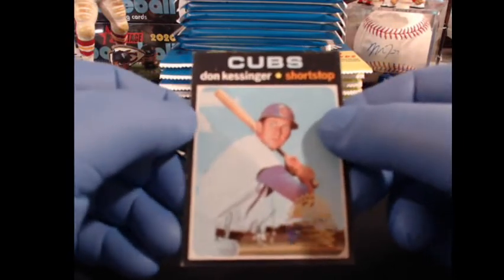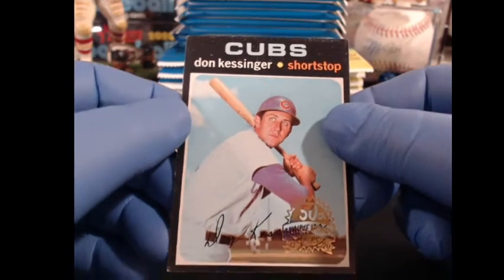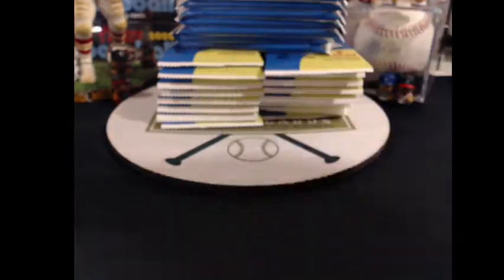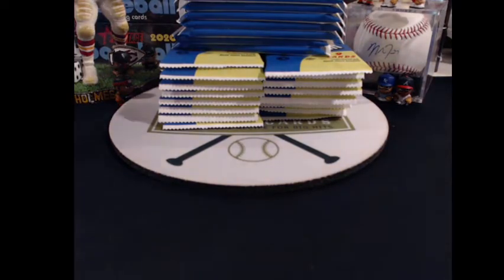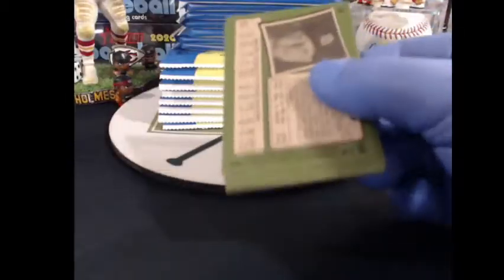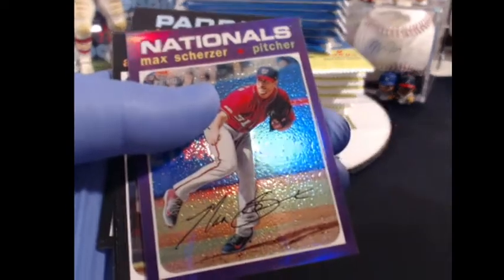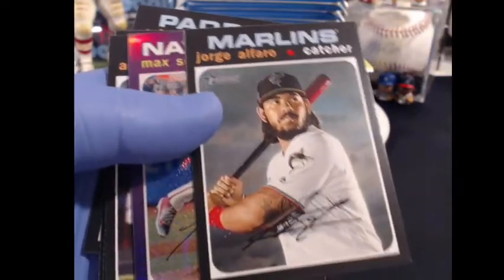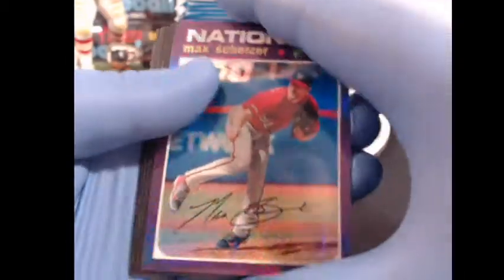Don Kessinger, shortstop for the Cubs. Don Kessinger. Steven, how you doing, buddy? All right, let's do it. Good luck, everyone. And two, three. All right, that Alfaro is a high number short print. Gil, how you doing, bud?